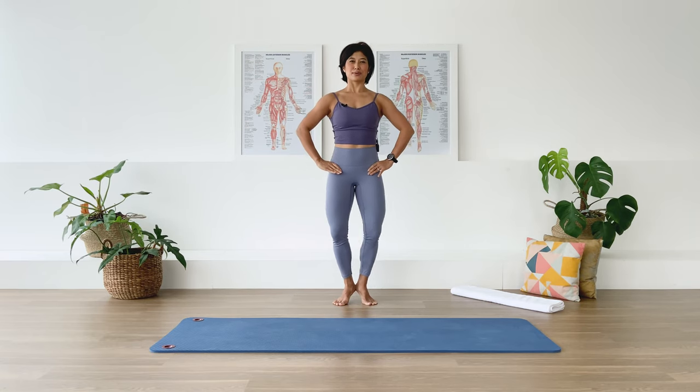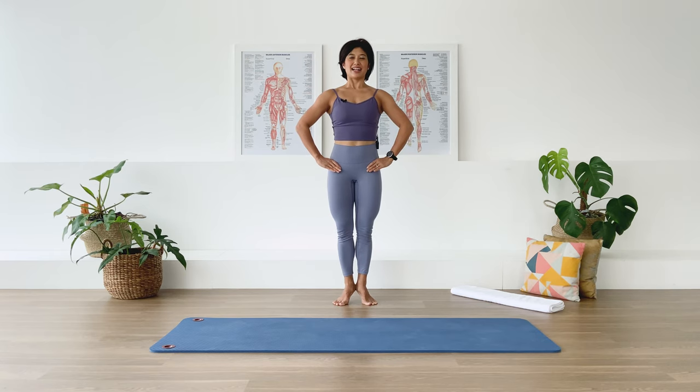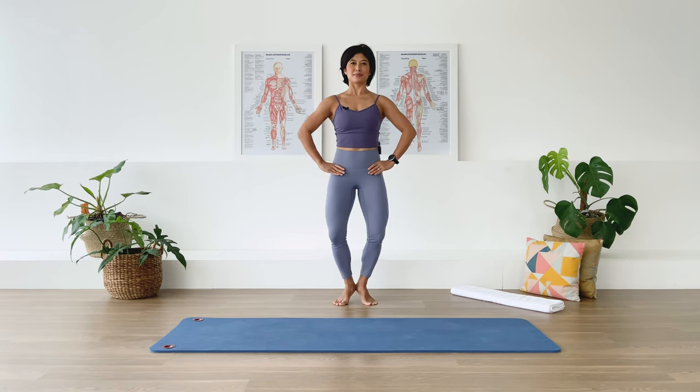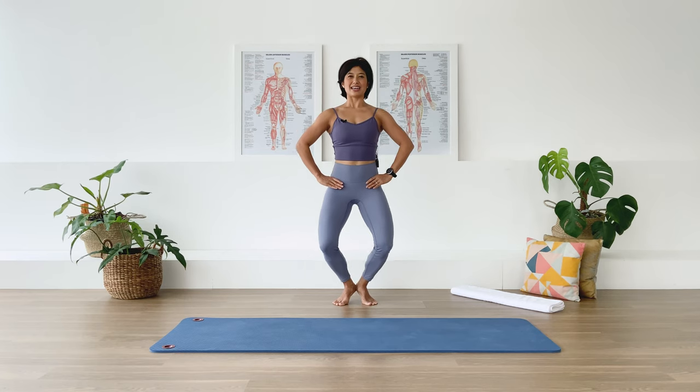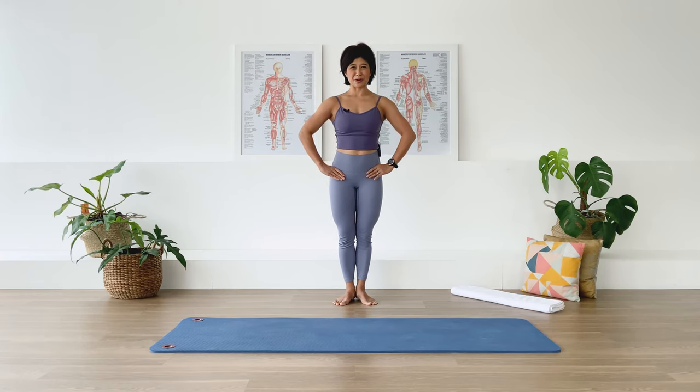And lift. And three more, lift. And two more, lift. And last one, lift. We hold, hold, hold, hold, hold. Can we hold even more? Stay there for 5, 4, 3, 2, 1. And we lower. Well done.